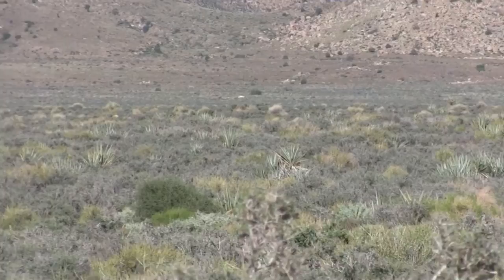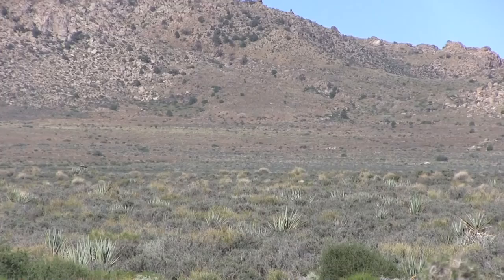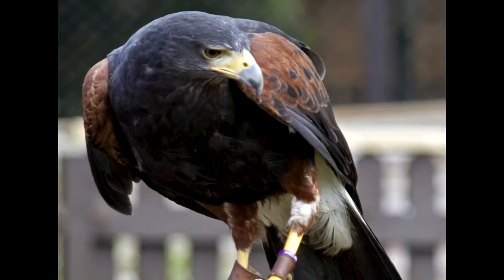Can you see them, Andy? What are they called? Molester hawks? Harris hawks. Yeah, they're like one of the very few raptors that they hunt in groups. Wow. Yeah.